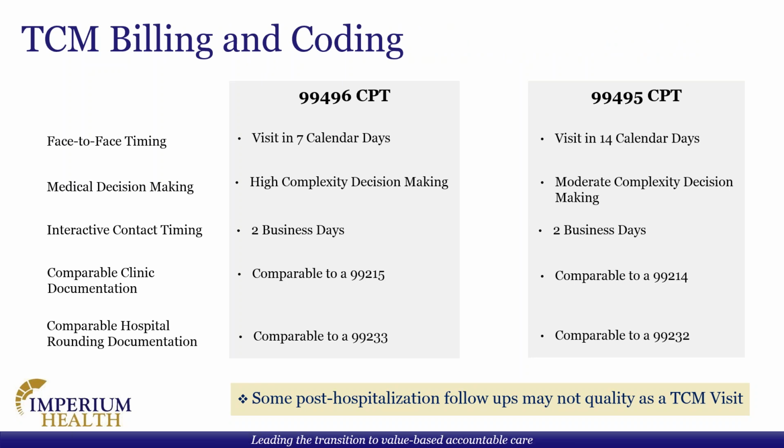And those 2 TCM visit types are the 99496, which is the visit within 7 days, and 99495, which is the visit within 14 days. The biggest difference between those 2 visits when it gets time for billing is not only the timing, but also the decision making of the patient. So as I'm thinking about a 99496, it's often more comparable to a 99215 in terms of its documentation requirements. And that's really going to be one of the biggest drivers of differentiating the 2. Because if you see a patient on day 5, but one is a little bit more medically complex and one is pretty moderate, you should bill the more medically complex, or that high complexity patient, as the 99496 code, and the moderate level complexity patient as a 99495, even though they both might have been seen in less than 7 days.